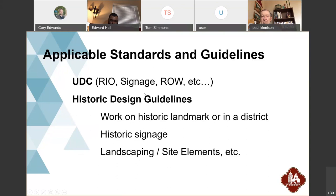And so I mentioned the rules. So again, we're reviewing against the UDC. Typically, if it's in a Rio district, if it's a signage request, right-of-way impacts, those standards and guidelines live in the UDC. If it's work on a historic landmark or a historic district, we're going to look at our historic design guidelines to make sure that that request is compatible with those guidelines. Historic signage on a historic building, landscaping, side elements, driveways, sidewalks, those type of things would be the historic design guidelines.